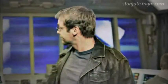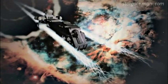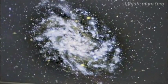Now, by entering hyperspace, a ship can travel vast distances at speeds many times the speed of light and return to normal space once it reaches its destination. The actual math of how it all works is still highly classified, and I'm not completely sure I understand it myself, but it's how most advanced races get around the galaxy when they're not using a Stargate.